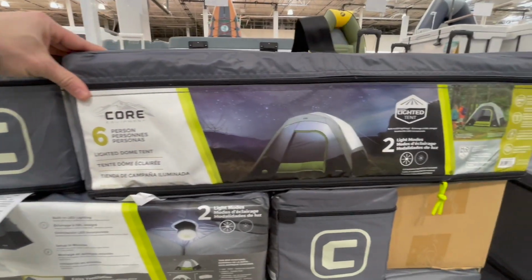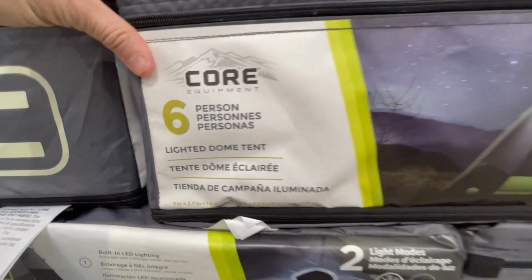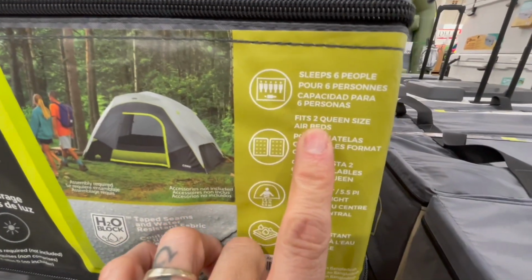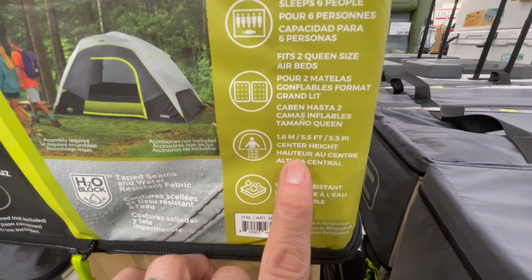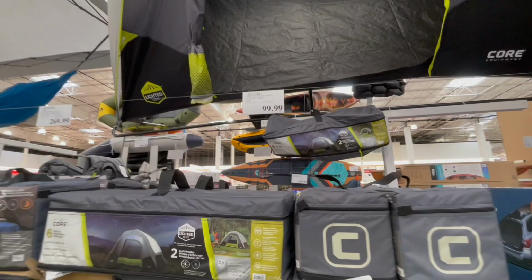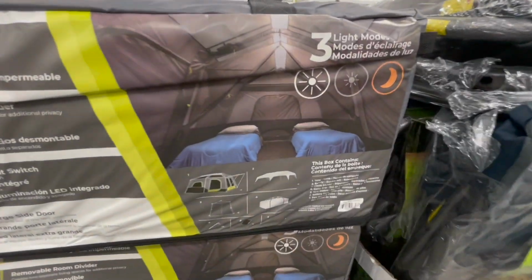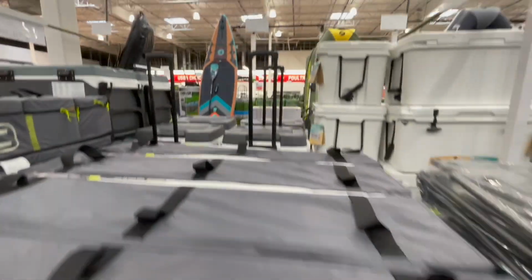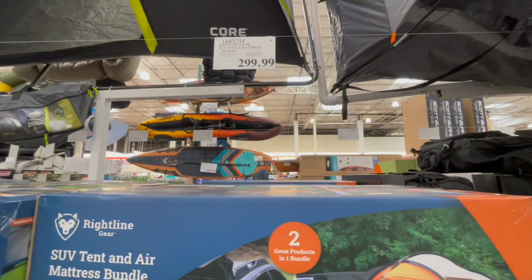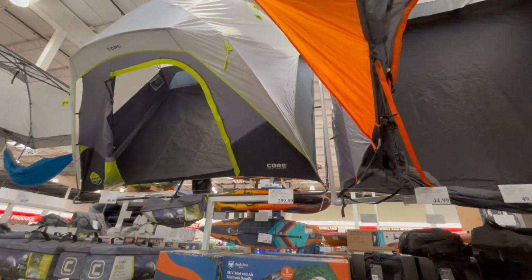Next, they have a couple different options for tents. They have a six-person tent, and then they also have a 10-person tent. These are pretty nice tents. Here's some information for them. And then they also have one more tent outside of the 10-person tent here. They have one that attaches to your vehicle. I'm not super familiar with them, but the one that attaches to the vehicle is pretty unique. You could see it here, and they have it on display hanging up above.